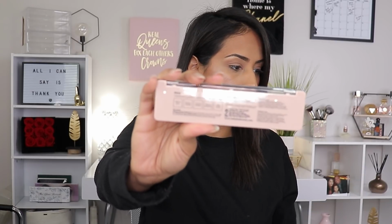When I received the package, I got the palette along with this card over here, which shows the shades of the palette, of course. And then on the back, it has some information. It says, fall in love with the Peak palette. So this one is called the Peak palette. Super cute. They have shade names in the back, so make sure you check the back for the shade names. That is awesome. Paraben free, not tested on animals.